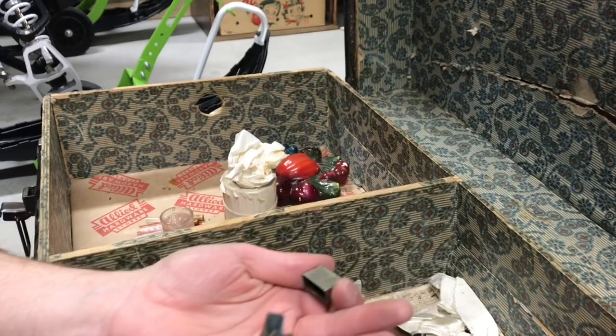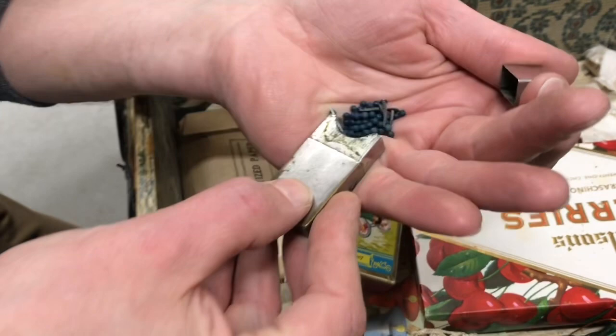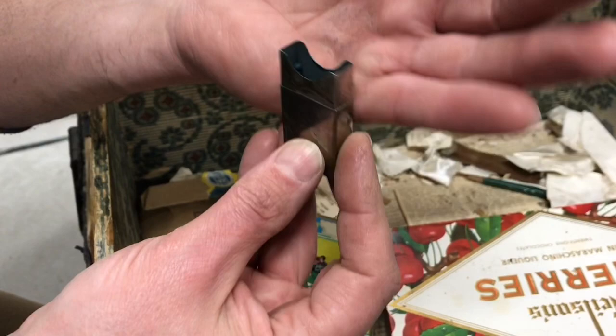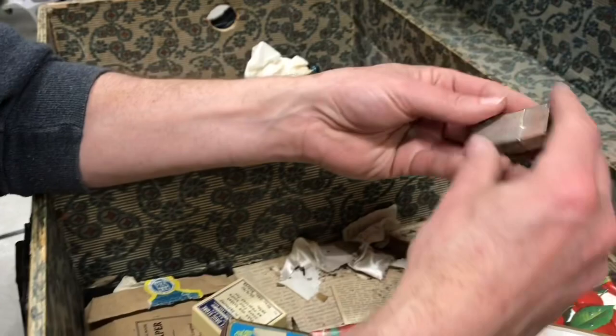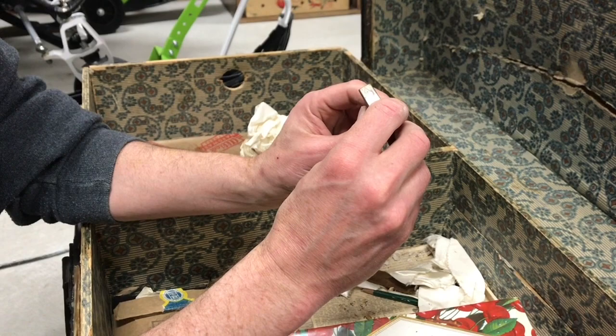Oh, there's nails in there. What is this blue stuff? They seem to be hard. They're like ink. This must be a blade holder. That's cool. It says it right on the top there. It says Gillette. I know this was a Ukrainian household, so I don't know if it's for Easter eggs. Maybe someone can leave it in the comments.